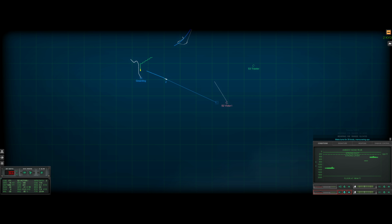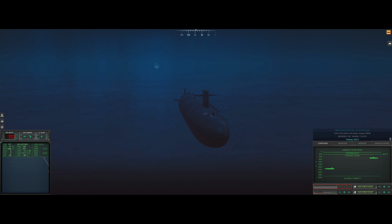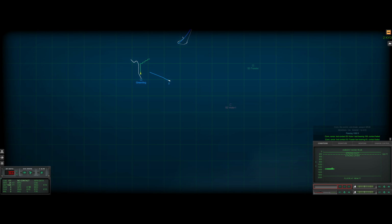But I need to get out of here. Maneuvering, turns for 29 knots, aye. What I'll do is I'll have torpedo 2 go live. Con, fire control, we've lost the wire. About here. Yep, there we go. And passing 1,300 feet, this thing's right on me. Okay, stop my descent at about 400 meters. Con, sonar, lost contact. Sierra 2, last bearing 106. Contact faded. Yep, there goes the second wire. Okay.